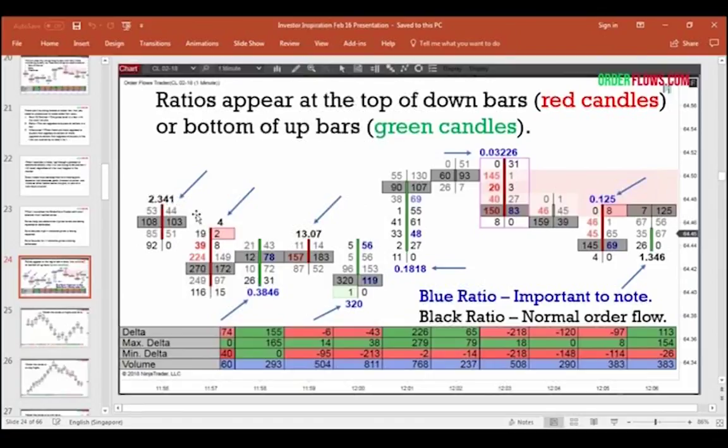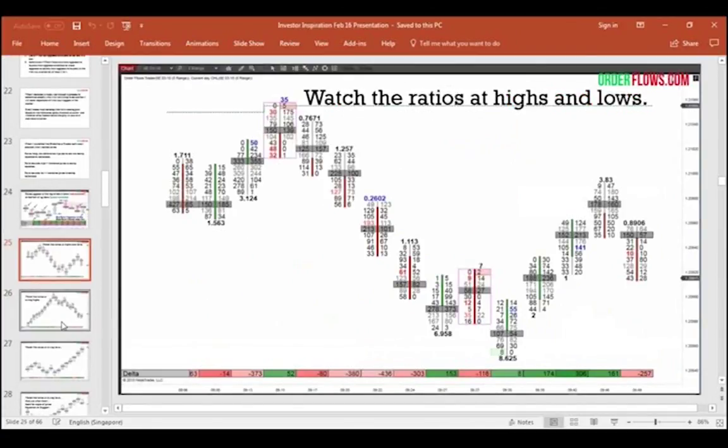And what it is, it appears on the top of down candles or at the bottom of green candles. And if it's a blue number, so if you see blues like these, blues, blues, blues, it's an important number to note. It indicates either price support or price rejection. And if it's a black number, that's just your normal order flow, right? The markets exist to facilitate trade, to transfer risk from one party to another. So that's why oftentimes markets don't exhibit anything, but when they exhibit something, that's the time to act. And when you see it in the order flow, those are the times where you can profit.